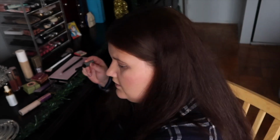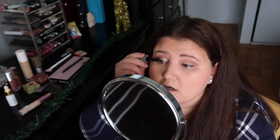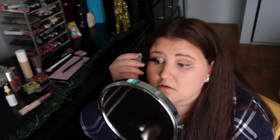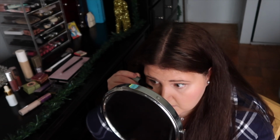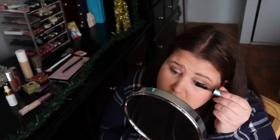And then I do my mascara, which I mentioned before. Again, not too much. Not anything super crazy, super out there. Just boom, boom, simple. Do a little bit on the lower lash line. Okay. And then do the other side.